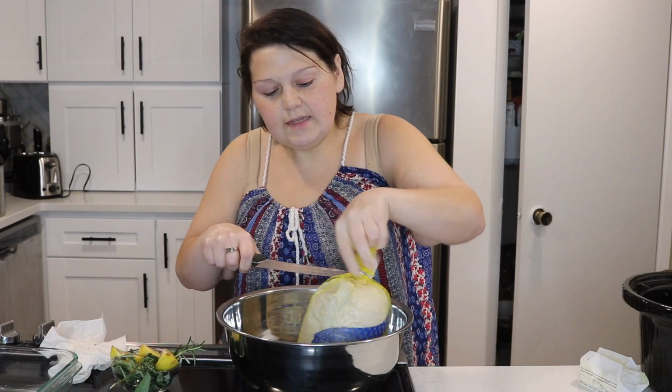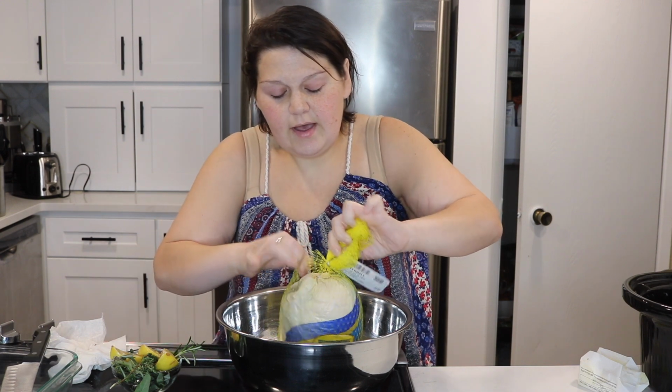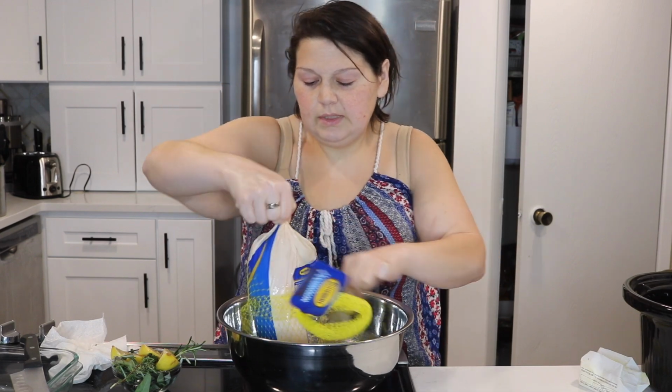And I've let this thaw in the fridge for a day or two so that it could thaw out. This is a 3-pound breast. Let me take it out of the little plastic. So what I'm gonna do is actually cook this in the crock pot.